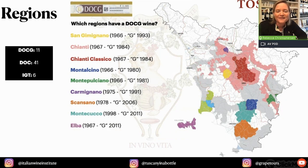Elba is the island that is well known for the exile of Napoleon, but they have their own grape as well, Aliatico, which is lovely when it's air dried and then made into a dessert wine. So that is what they have a DOCG for. The grape is called Aliatico.